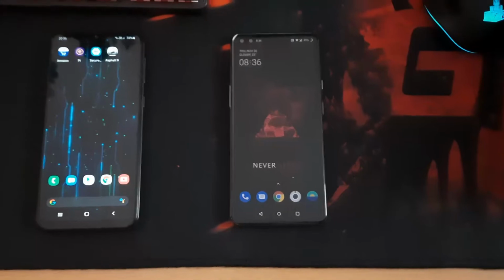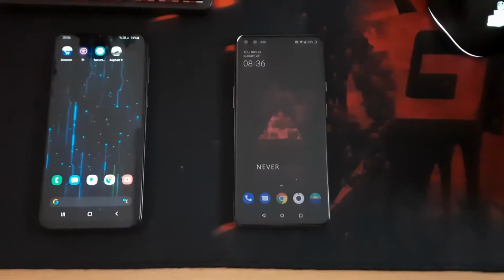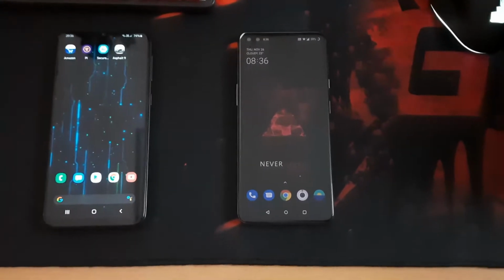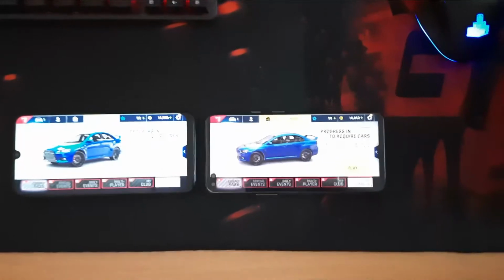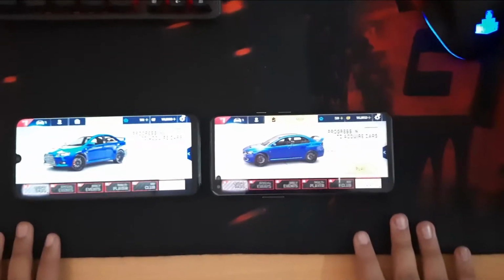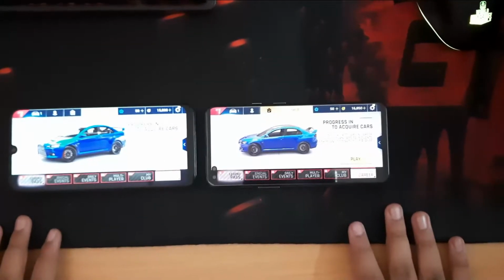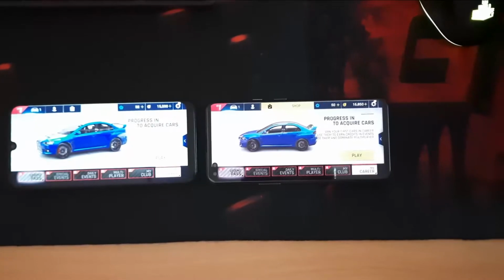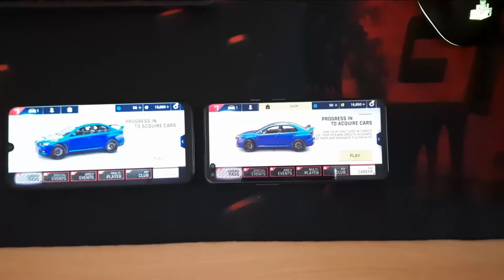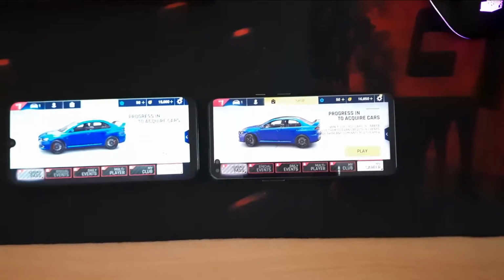And now I will be playing games on both of these phones. The game will be common and it is Asphalt 9. So I have opened the game on both of these phones. Now I will be running the tutorial and in a manner we will get the benchmark of both of the phones. In between we will also be able to compare the graphics as well as the lighting effects. So I will be running the same tutorial on both of the phones.